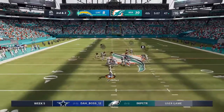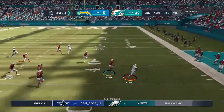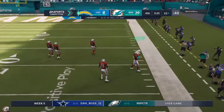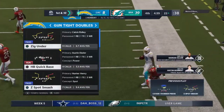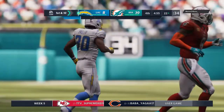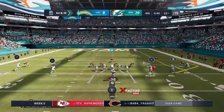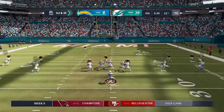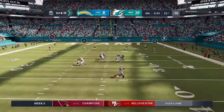Here it's 3rd and 3. That's into the hands of Ekeler. He'll get this one down near the 20-yard line, just shy of the 20. Well, they only needed a small gain on third down. They end up getting over 30 yards. So the big play gets them all the way down to the outskirts of the red zone here for 1st and 10. Out of the gun, Herbert.